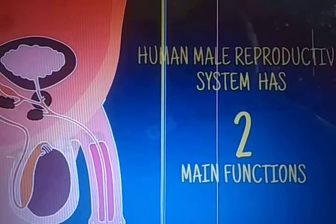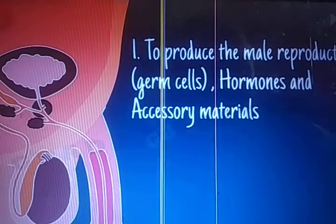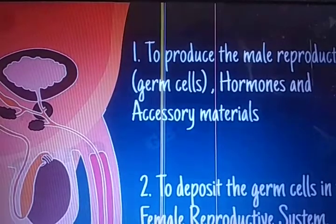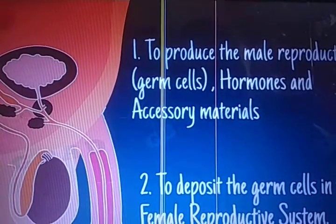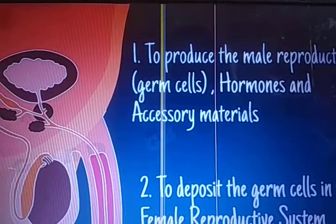The male reproductive system has two main functions. The first one is to produce the male reproductive cell, that is the germ cell, hormones and accessory materials, and to deposit the germ cell in the female reproductive system.